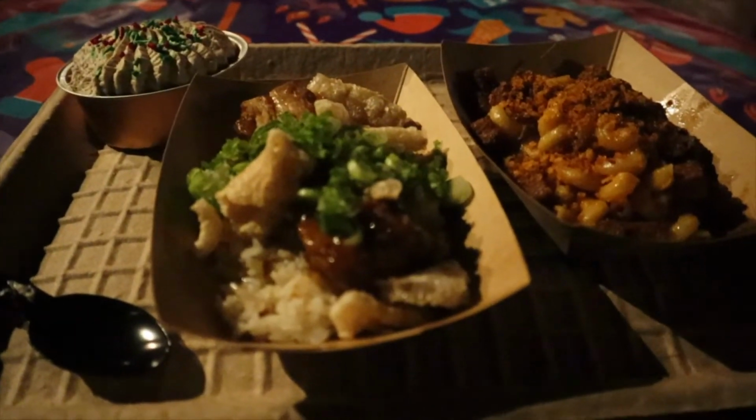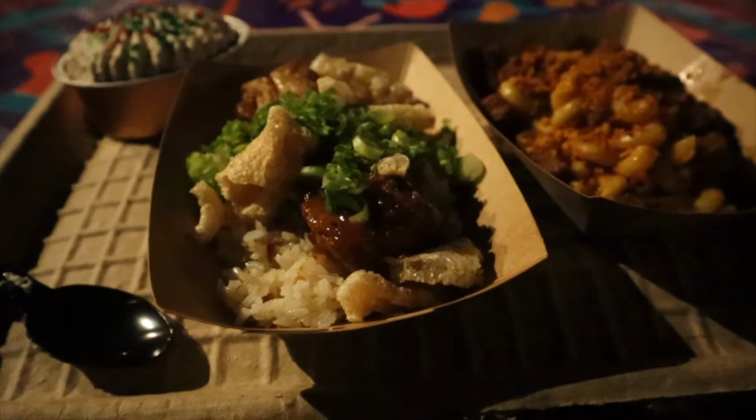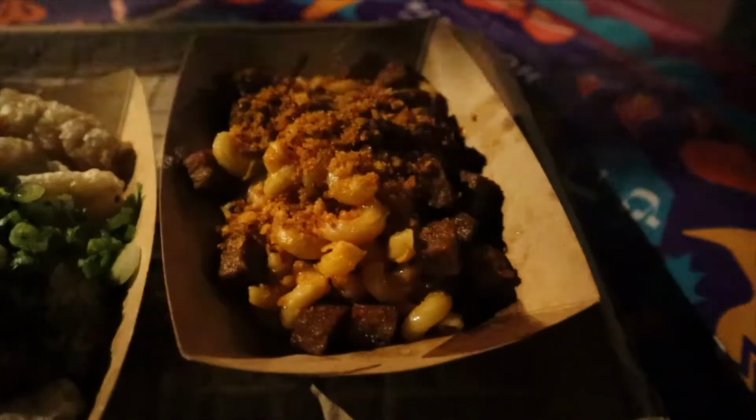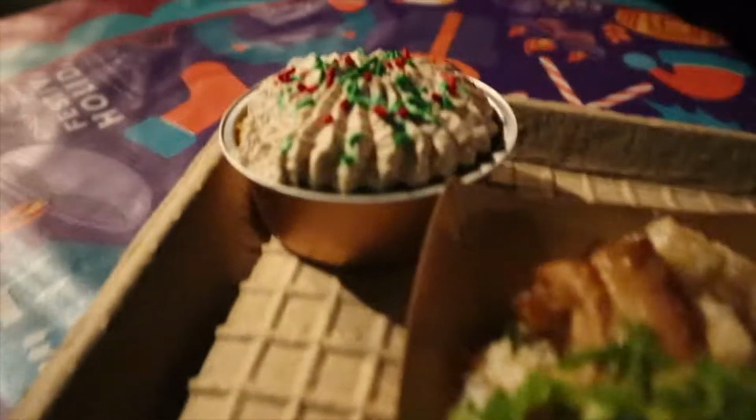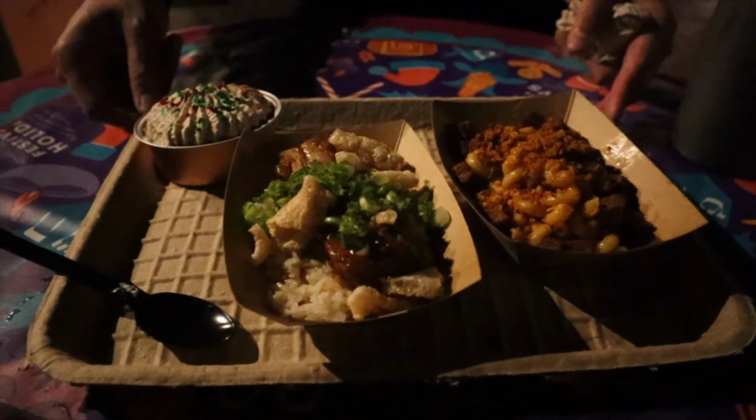We got more food. So we got the chicken pork adobo? Pork belly adobo. It's pork belly adobo. And then we got the southern mac and cheese. And then we also got this pumpkin cheesecake to try. I'm excited.